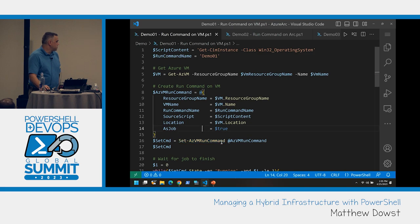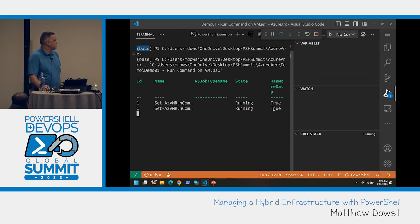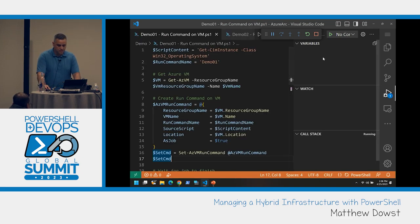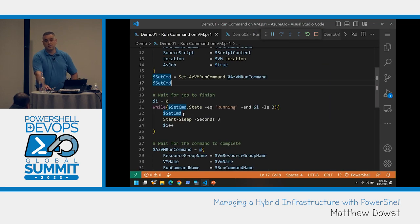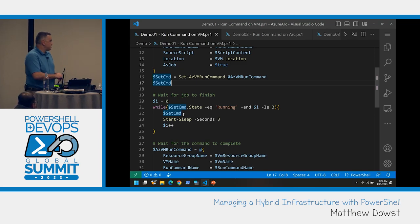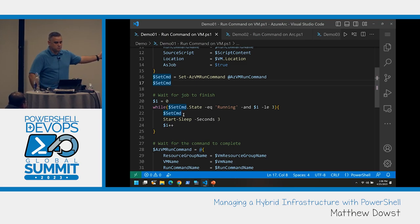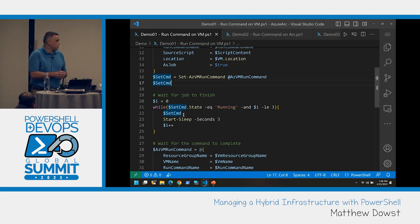Another thing I'm going to do here is set AsJob to true. What that allows me to do is create a PowerShell job in the background. So now I can run this on multiple servers and not have to wait for that script to finish on each and every server. But the downside to jobs is they're unique to this session I have right here. If I close this session, those jobs are gone.